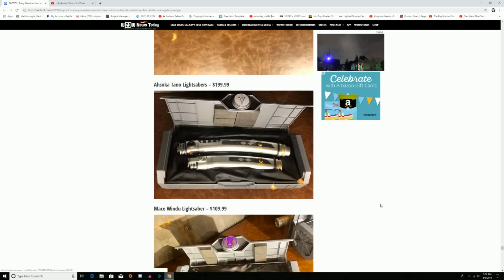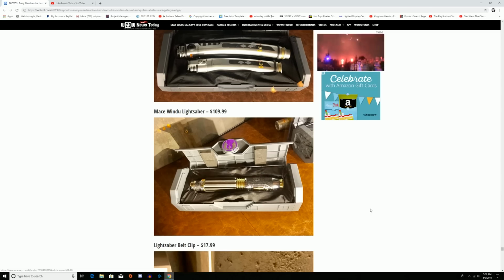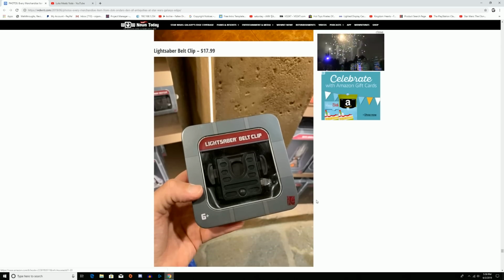Then we do have Ahsoka Tano's saber, which of course comes in a set of two. It's kind of weird that they have this one in a set of two, but they don't offer the Darth Maul saber in a set of two. But anyways, this one is $200. We also have Mace Windu's saber for $109, or in this case $110. And of course, we also have a belt clip here for $18.